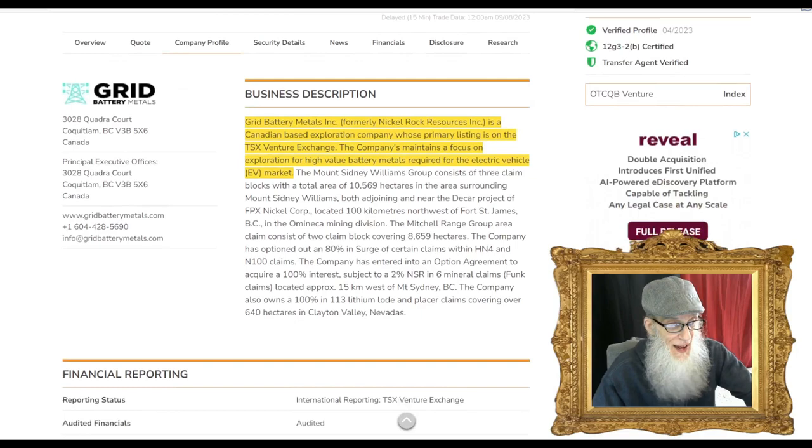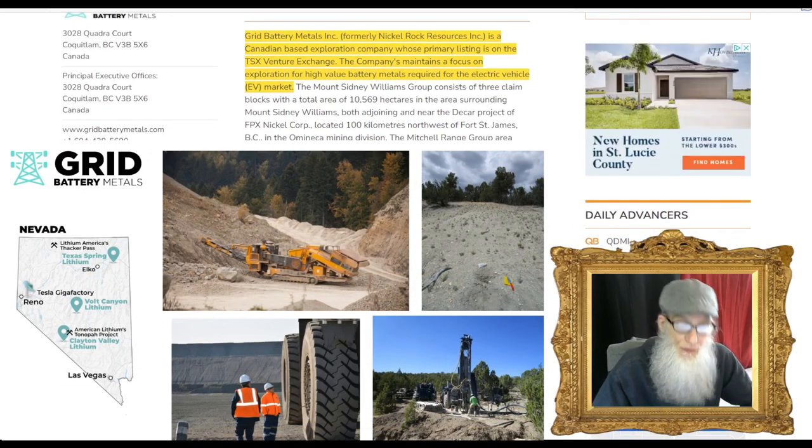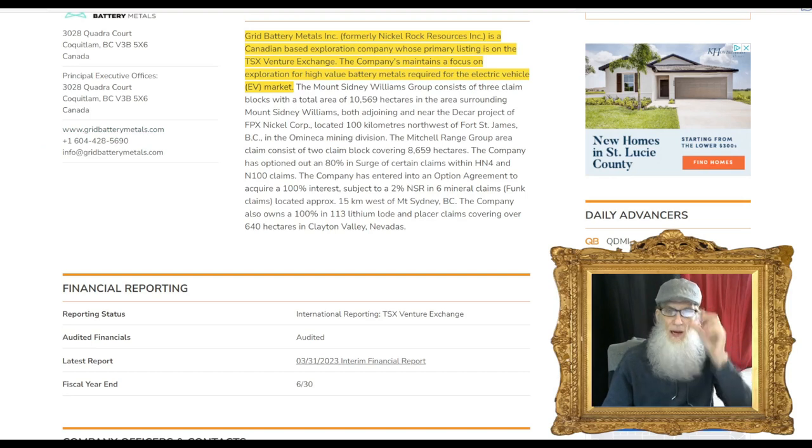So what do they tell us about the company here? Well, they tell us that Grid Battery Metals, formerly Nickel Rock Resources, is a Canadian-based exploration company whose primary listing is on the TSX Venture Exchange. That's the Canadian market. The company maintains a focus on exploration for high-value battery metals required for the electric vehicle EV market. Now, before we jump into the company, let's dive into why I think this company's hot.